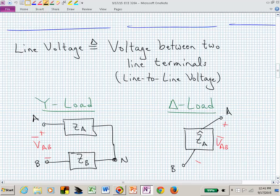Maybe what's confusing is that this is the A phase of the line-to-line voltage in the Y-connected load. That's capital V sub AB. But do you see that those voltages are both measured the same way? Just imagine you have a voltmeter and you're connecting that voltmeter across two terminals, between the A and the B terminals, in either the Y load or the delta load.